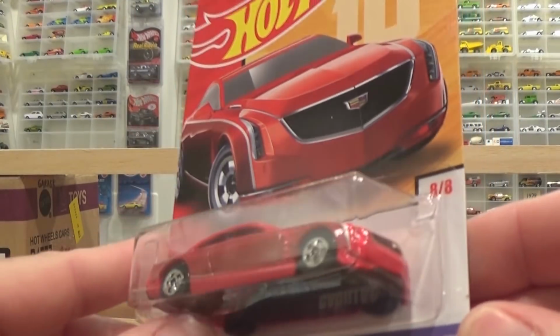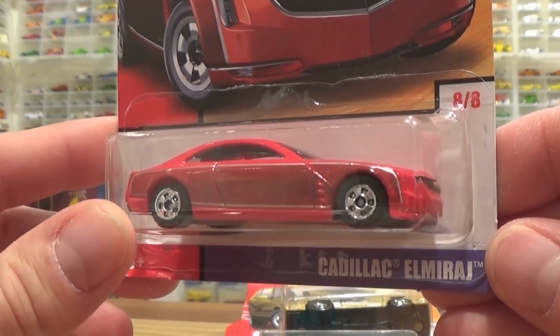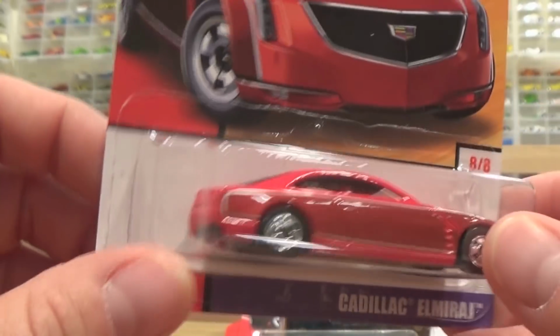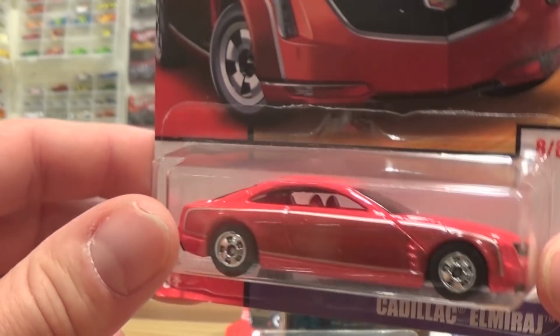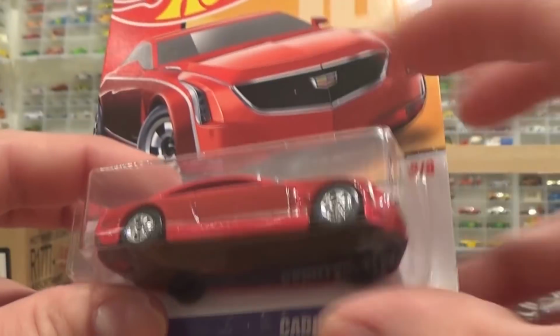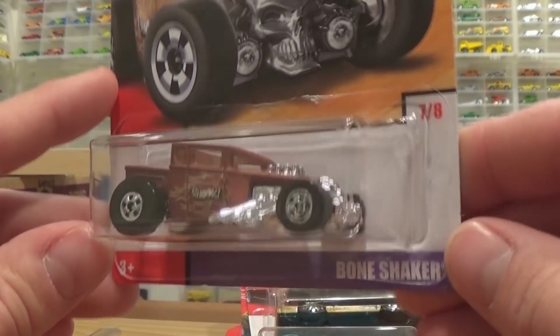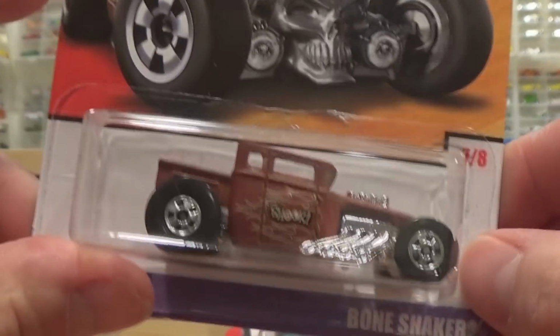This is a really cool casting that we haven't seen in a while. I think it's called the Cadillac ELMIRAJ, a very expensive sport coupe type Cadillac from the early 2000s. It still looks very modern to this day, but I've never seen it with black wall wheels, and in this all red look, it looks like something you'd see cruising the highways in Dubai or something, just really out there. And then you've got the Bone Shaker with the black wall wheels. Bone Shakers always hold their value and are collectible. No doubt this one will be as well.